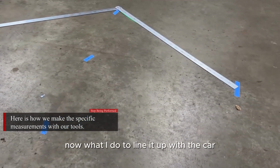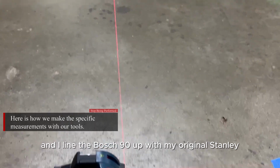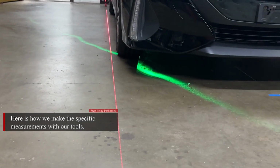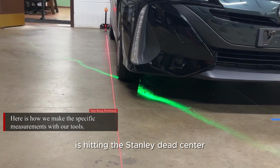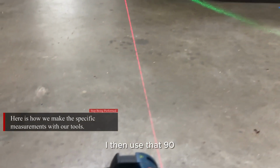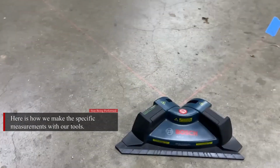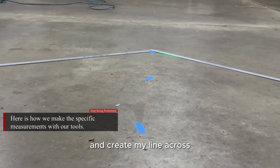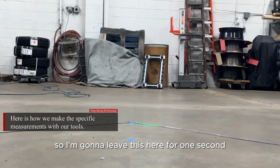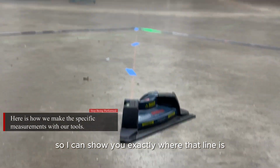Now, what I do to line it up with the car is I use this Bosch 90, and I line the Bosch 90 up with my original Stanley. So you will see the laser beam that goes back is hitting the Stanley dead center. I then use that 90 and create my line across. So I'm going to leave this here for 1 second so I can show you exactly where that line ends.